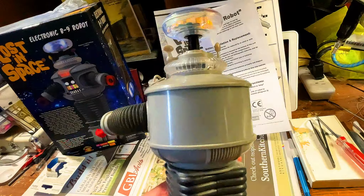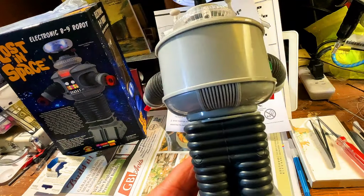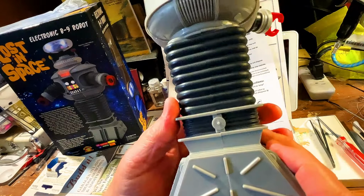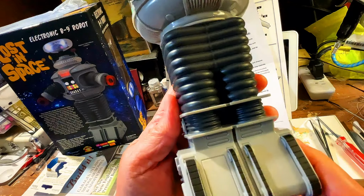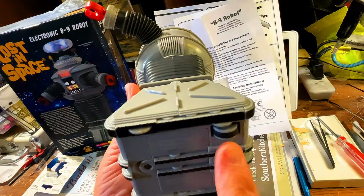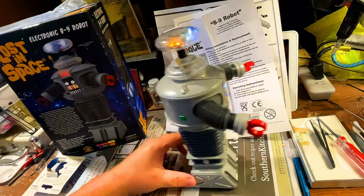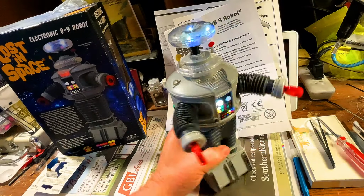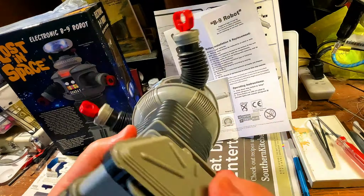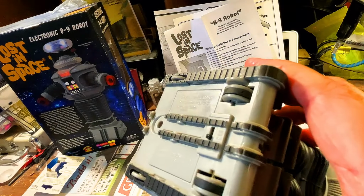You can see the back, his legs, and down to the base, like I was telling you guys, he's got the tank tracks. But this is just the molded plastic that's painted, and it's got the wheels on the bottom so he can actually roll. Because you know the B-9 doesn't walk, he just rolls along. And let's see, there's writing on the bottom. I can't really make out what that is.